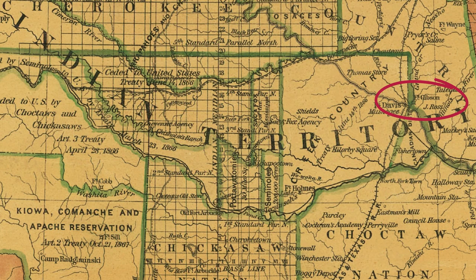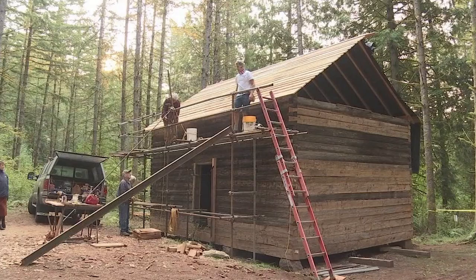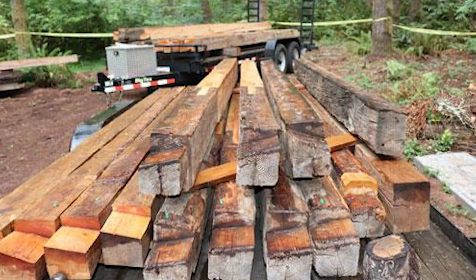The Mallala Log House in the Cascade Mountains was long forgotten about until it was discovered recently. Nobody actually knows who built the place or when it was built, but the best guess is the 1790s. It was likely home to Canadian fur trappers. Today, it's not still way up in the middle of nowhere. It's been moved to a different location, and it's being painstakingly restored. So I don't know if that really counts. I mean, is a building an original building if it's been rebuilt?